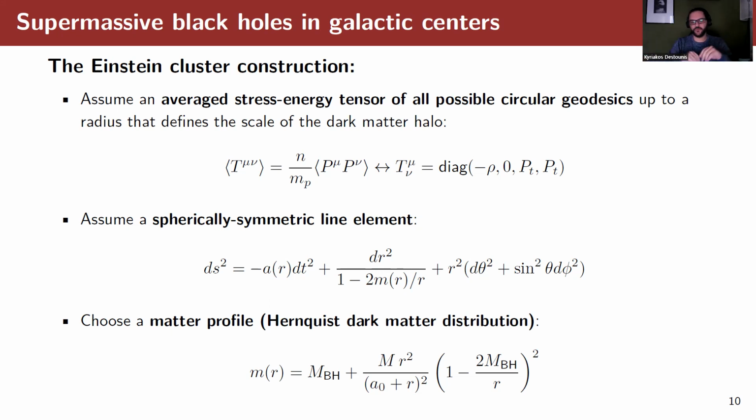In this case, a dark matter profile, which is called the Hernquist distribution. Hernquist distribution is very good to describe galactic bulges and elliptical galaxies. Therefore, in the Hernquist profile, we add a black hole here. So the mass that we're going to input in this line element has a black hole mass plus something that comes from the energy density of the dark matter distribution that we have chosen times this very common factor that we need in order to have the black hole in the center of this halo.